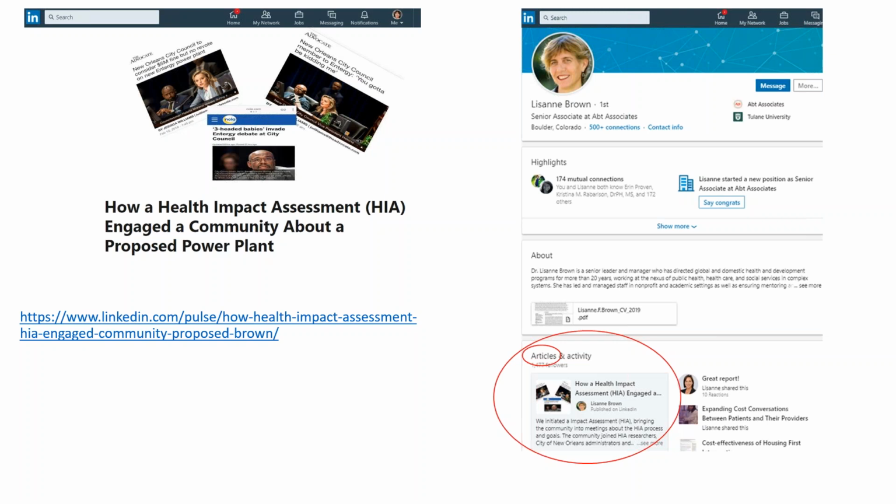Another important point about doing this kind of blogging is that those articles stay on your profile and they don't get lost in the feed. So if you just post something, it'll appear in your feed, but then it gets very quickly moved down the feed. Whereas if you post something on your page, then it stays there and is for people to see much more easily.